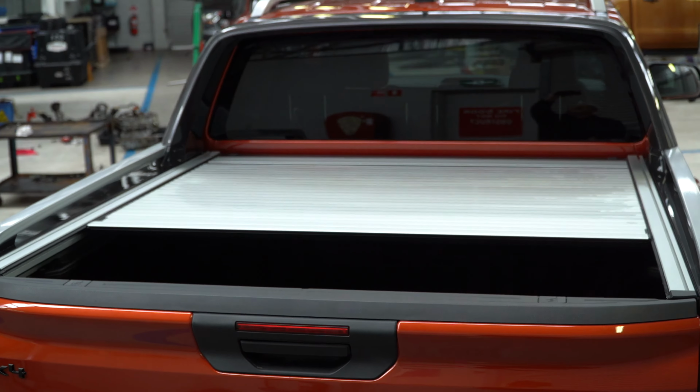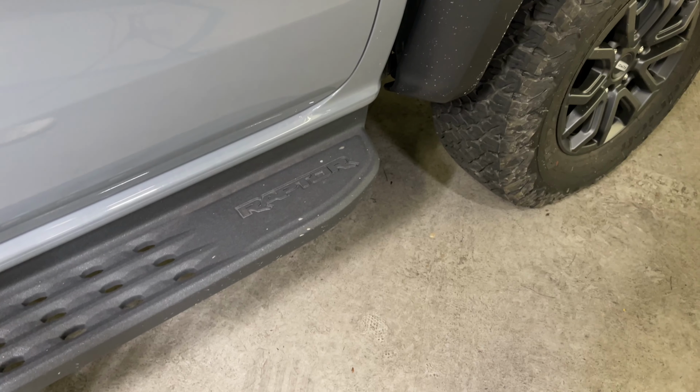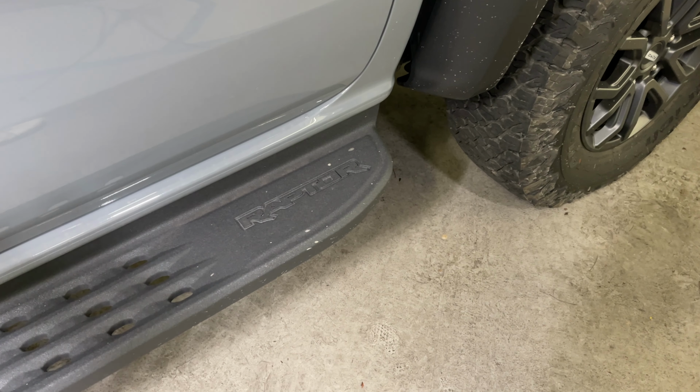So here on the Raptor, you do get the 17-inch all-terrain tyres, and you do get a built-in flare as well. These are things you would have to option into your Wildtrak if that's what you'd like to have. On both of the cars, you do get privacy glass in the back windows. On the Raptor, you have a really nice branded sidestep that's also the same material as the spray-in bed liner, or a very similar material.